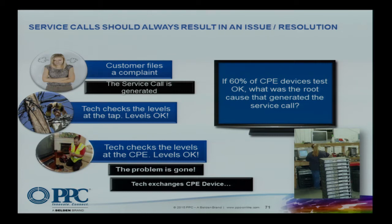The tech checked the levels at the CPE. The levels look okay. The problem's gone. How did the problem go? Has he tightened up a connector? Has he just loosened the connector, put it on again? Has he turned the CPE off? Has he turned the amplifier off? Has he looked at the amplifier, changed anything in that? All of a sudden, you've lost that ability to go out and see what the actual root cause was, just gone.